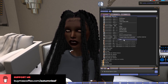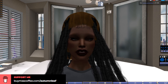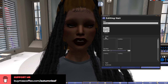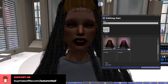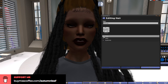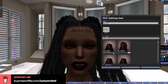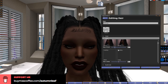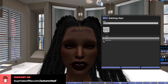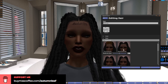Okay. Now you edit it like this. It will look a bit like this, as you can see. Oh God. So all you have to do now is reduce the hair. Where is it? Nope. Style, yeah, there. Okay. Zero hair front. Now the eyebrows. Eyebrows size.